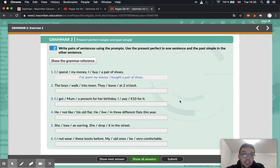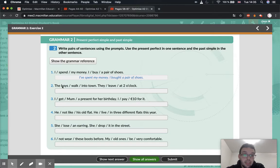All right. So let's look at sentence number 2. Okay. So the boys walk into town. They leave at 2:00. Well, the first part of the phrase is reporting the main news, without any details. So we would use that in present perfect. So we would say, the boys have walked into town. And then here, the second sentence gives you the time that they left, right? So this is details. So that would be in past simple. So the second sentence should be, they left at 2:00, all right? The boys have walked into town. They left at 2:00. All right, let's try the next one.